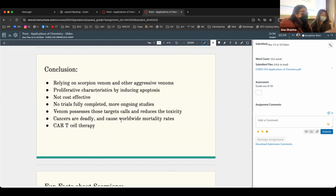Okay, so to conclude, basically what this whole PowerPoint was talking about was relying on scorpion venom and other aggressive venoms to help cure cancer, arthritis, and other conditions. By inducing apoptosis it affects proliferative characteristics, but it's not very cost effective because it is $2,500 for a gallon. And there are no trials fully completed. There are clinical trials still happening with ongoing studies. The venom does need to target those cells and reduce the toxicity. And those cancer cells are then terminated. It is a cause of worldwide mortality, and like Annalyn said, for breast cancer it's the number one or number two leading death in women. And CAR T cell therapy should be something that goes into our field of interest.